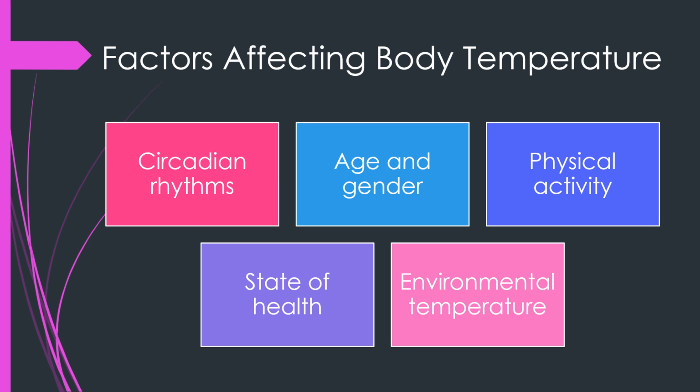Our biological gender affects our temperatures based on our hormone levels and the amount of adipose or fat tissue versus the amount of muscle mass we have. Men tend to have more muscle, females tend to have more fat.